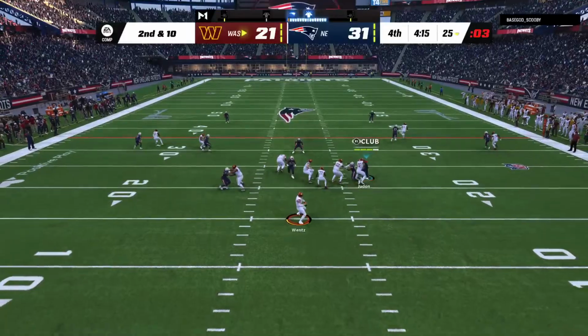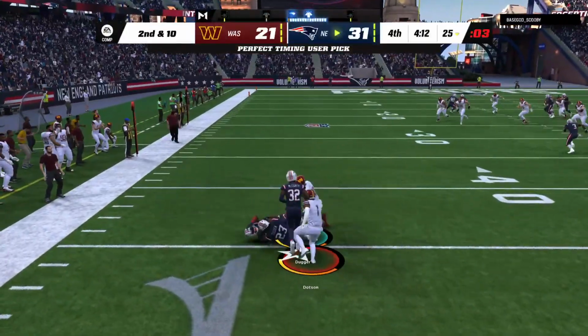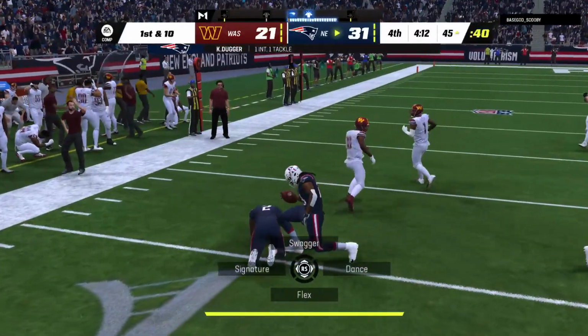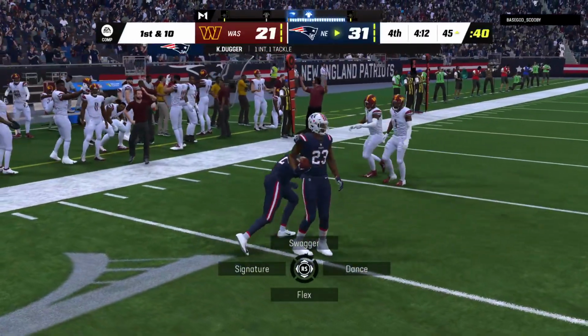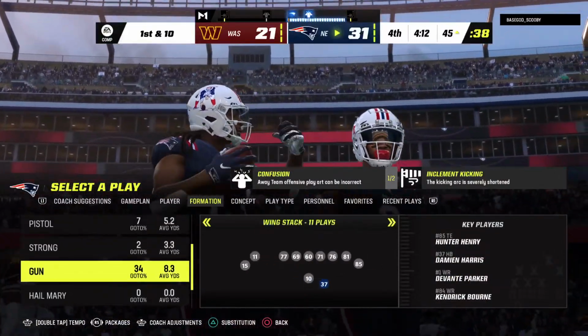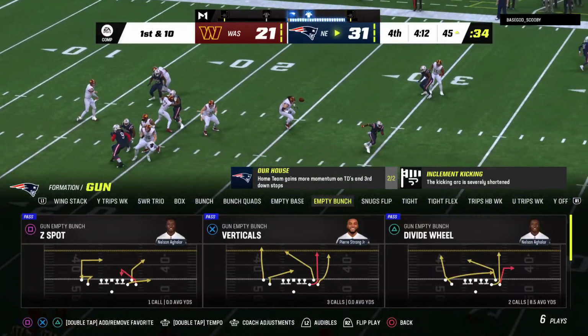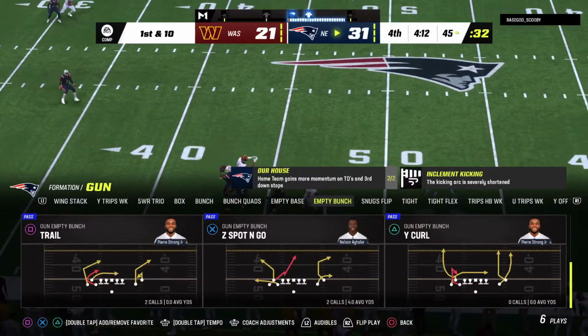Throwing again on 2nd and 10. Wentz. And now here's another interception. It's Kyler Duggar who picks it. And they'll set up shop in enemy territory at the 45-yard line. I'm starting to wonder, Charles, if 5 interceptions, is that the last that we've seen of him?